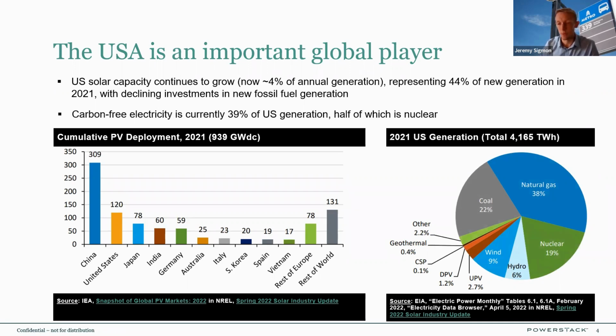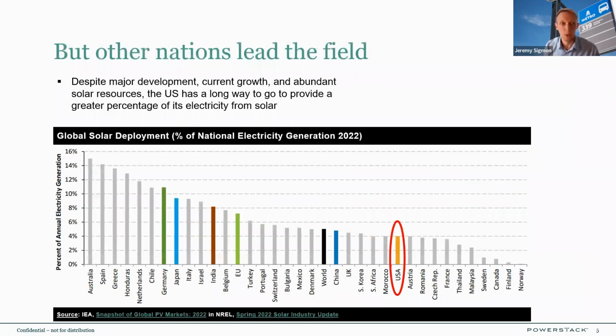And actually, if you account for nuclear and hydro, about 39%, about 40% of US generation is coming from clean power, which coincidentally is about the same footprint as the building sector. So we're powering approximately the building sector's worth of power in the United States with low carbon fuels, which is excellent. But we also recognize that while we may have a lot of solar, we don't have as much on a relative scale compared to what other countries have been doing.